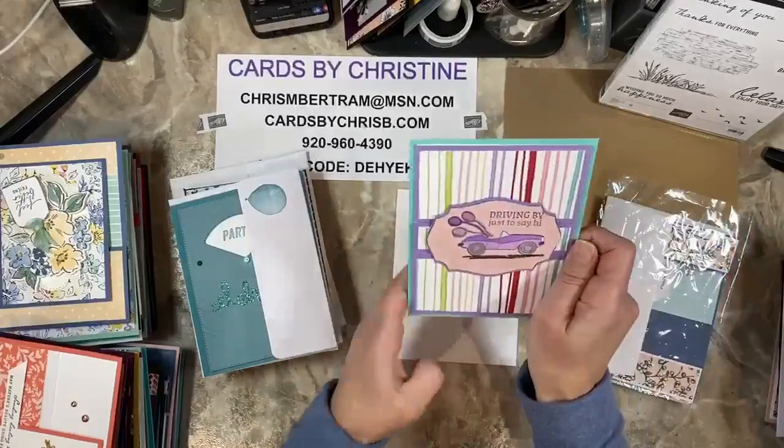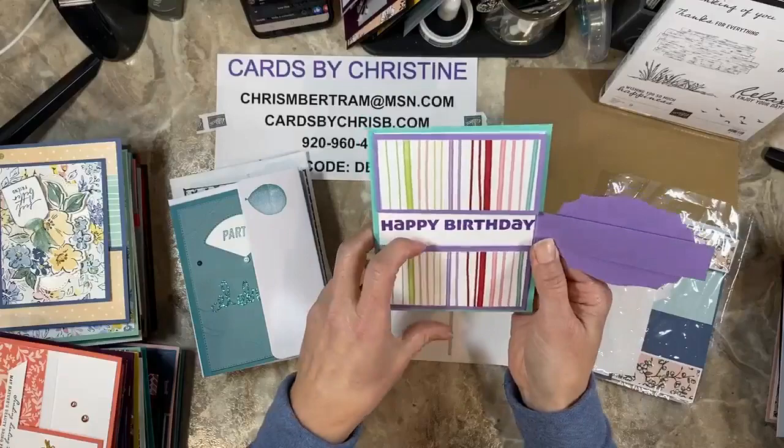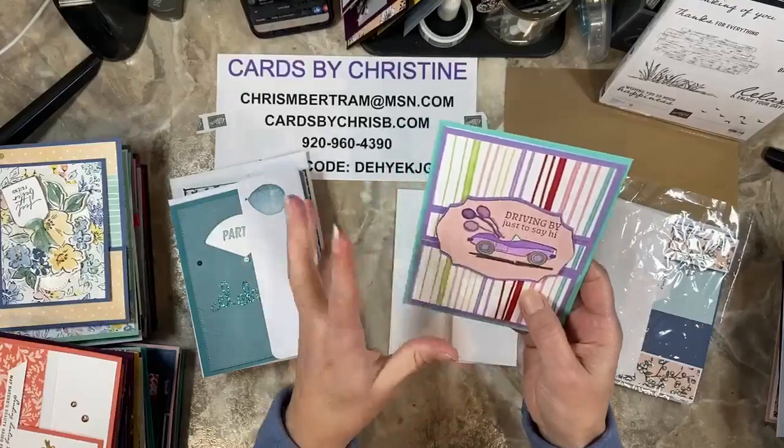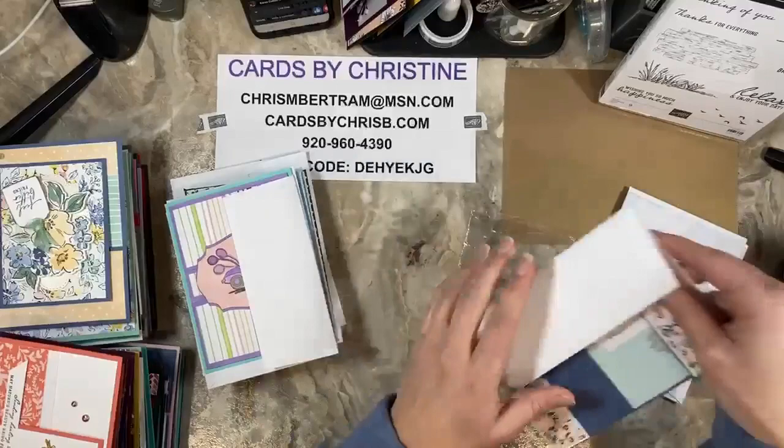This one is from Carol Alanis. All right, look at this, you guys. The arm, so this is that driving by set. And then it flips this way. It says happy birthday. And then you've got some panels here that flip back. So very cool. So those got to go down first, and that's next. And that's, I think, Tasteful Labels dies. And she pulled in purple for me. So cool.